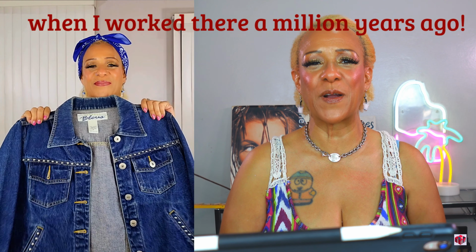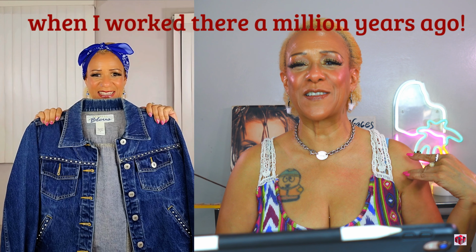To top off the dress, because it is fall, I chose this blue denim jacket that I got from Express. Also, it has the silver studs on it. Love this jacket. It is the perfect fall staple piece in my wardrobe, and I use it every single year.